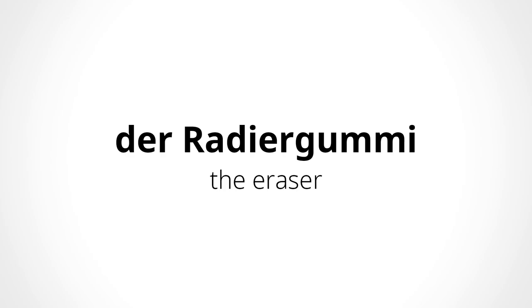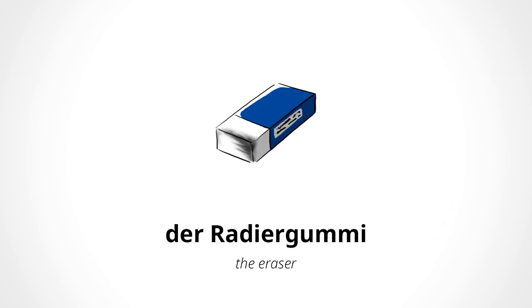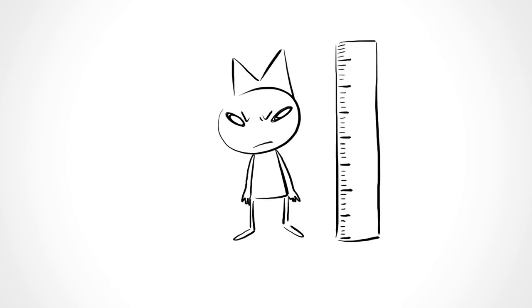It's masculine because of their gummi, the rubber. Then why is gummi masculine? Because of our future pirate king who is a rubber human. Der Radiergummi, the eraser.